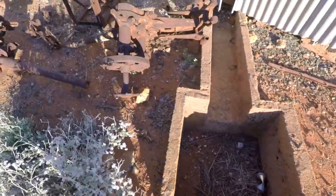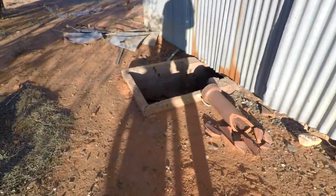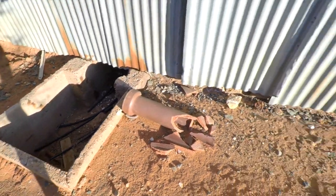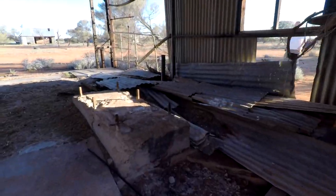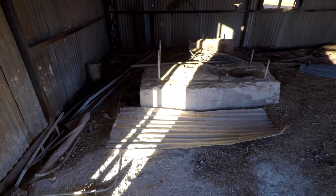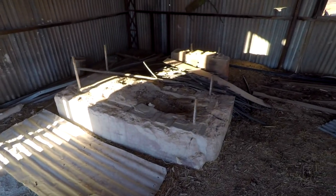It's got channels and foundations. Oh, there's another channel looking thing. And then in here there's big foundations. And over here. Wonder what was in here, pumps or generators or something like that.